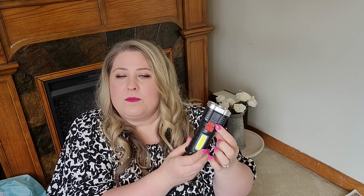But once those little blue lights, once you're down to one light, then you know you need to recharge this light. So I do appreciate that it doesn't take batteries because, like I've mentioned before, sometimes I don't always have batteries on hand in my house, but it does come with its own charging cable, so you can just keep these stored together in a drawer somewhere.